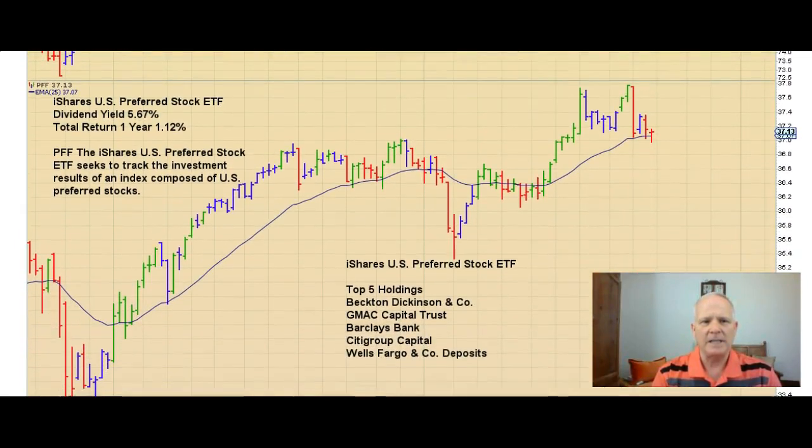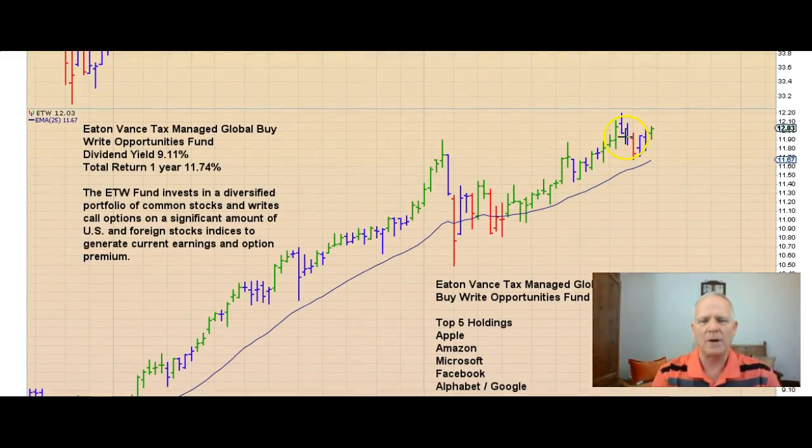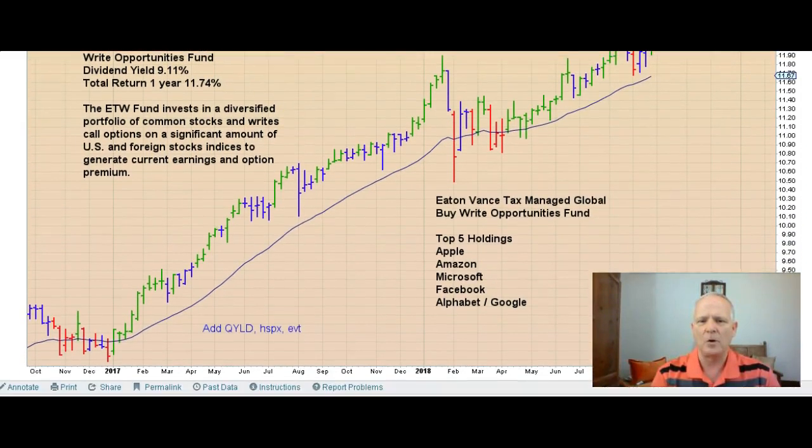iShares U.S. Preferred ETF, 5.67%. It's been pretty flat as far as its total return. So it's a little different strategy, it pays dividends from preferred stocks. And we have the Eaton Vance Tax-Managed Global Buy-Write. Now this is more aggressive. You could do a portion of your investments. Of course, any yield or return that we give here, there's no guarantee of the future. We all know it's going to fluctuate. But this has a dividend yield of 9.11. They use a little different strategy. They invest in common stocks and write call options. Their top 5 holdings are Apple, Amazon, Microsoft, Facebook, and Alphabet, Google.